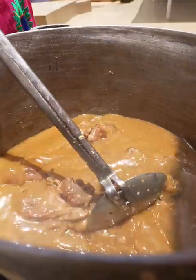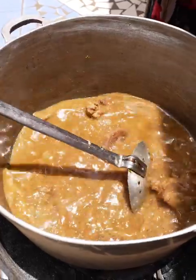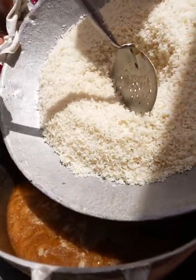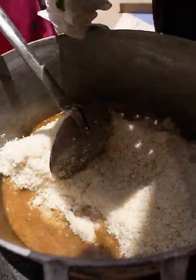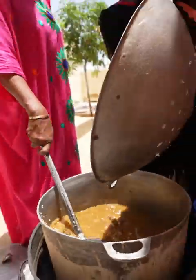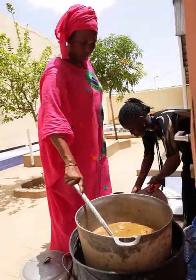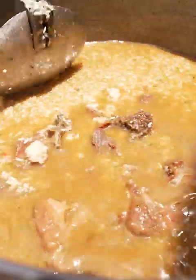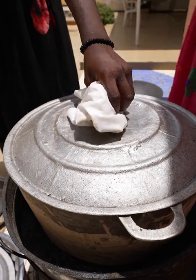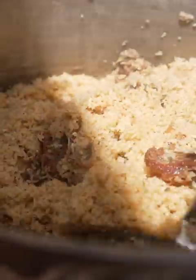So she removes the chicken and the doves. And then she's just still balancing out that gravy, that sauce. It's kind of transformed again into almost a milky consistency. That rice is going to boil for another 15 minutes, and then we're going to be ready to start assembling this dish. The rice is ready now, fluffy, aromatic, meaty.